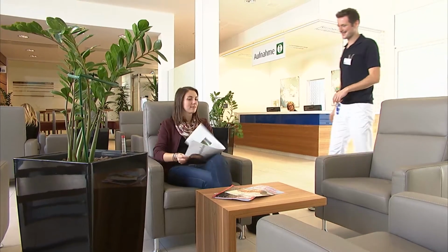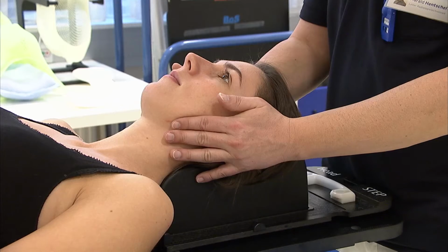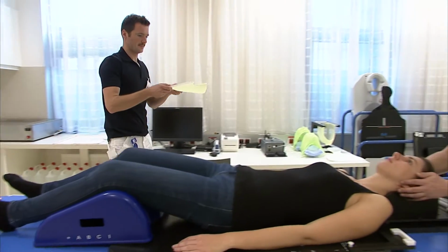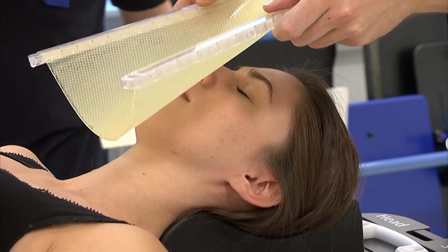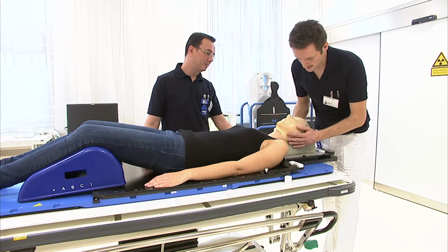The crucial thing about irradiating a tumor is that it has to be accurate to a tenth of a millimeter. Therefore, it is important that during your treatment, you move as little as possible. To ensure you are in the exact same position during each session, we have special positioning aids. These will be individually made to custom fit your body. Making these masks or mattresses is absolutely painless and is usually necessary only once before your treatment begins.